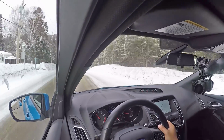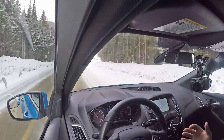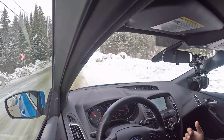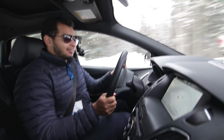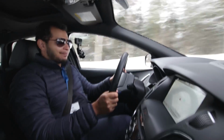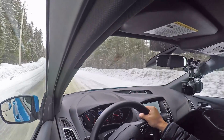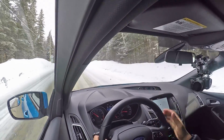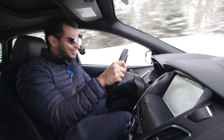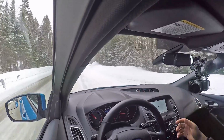Ooh, that's nice. So I don't know if you can see by the video, I don't have any B-roll outside, just because it's just me on this press trip. But the back end is sliding out as I'm going over these slushy corners. Oh, good car, good car.